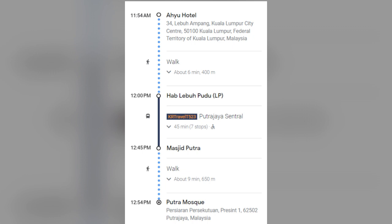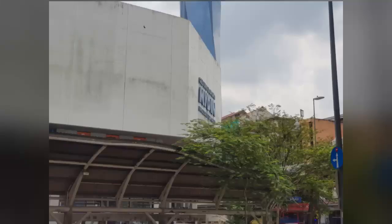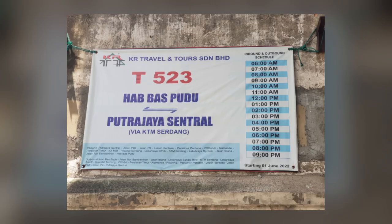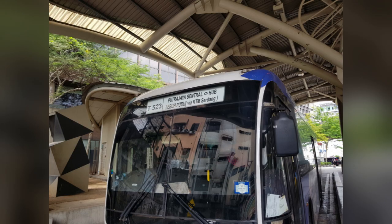The bus terminal is walkable from our hotel, so it was also convenient. It is located right across the Maidin Mall. Please note the terminal is different from the one right in front of the mall. Seeing this tarp on the wall confirms you're at the right terminal. Please note that the bus may not be on time, or they may skip trips for some reason.